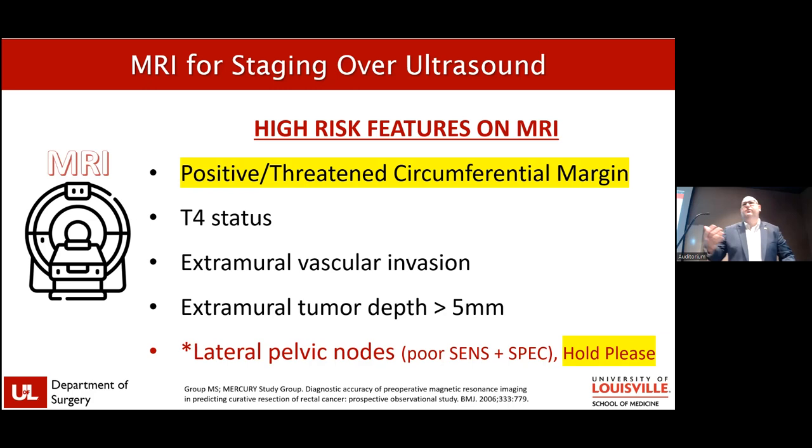You want to know if it's T4, obviously, if it's invading, what it is invading, so that you can plan your procedure accordingly. If it's touching the bladder, if it's invading or involving the prostate, if it's potentially invaded the posterior wall of the vagina, we see that a lot. Extramural vascular invasion and extratumoral tumor depth.